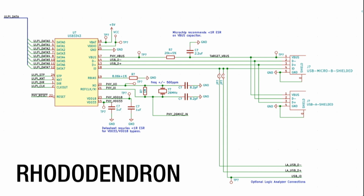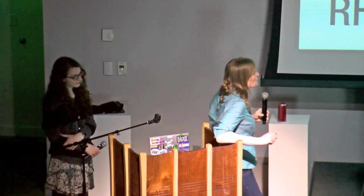And rhododendron is essentially just a USB PHY, 2 USB ports connected to pass-through USB, some support hardware, sitting on top of a GreatFET neighbor, neighbors being the boards that plug into this header. This is a prototype that's designed to answer the question of how much USB can we capture using just a ULPI PHY and no SDRAM.